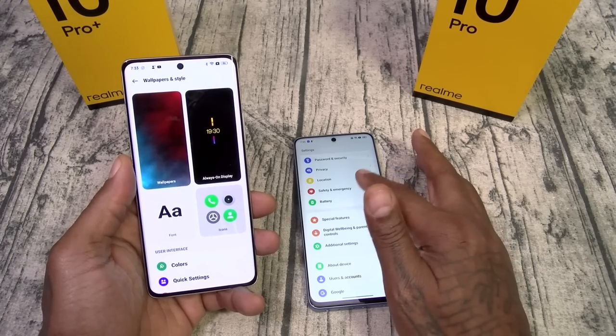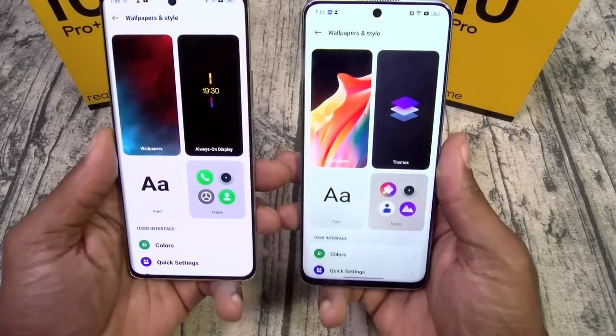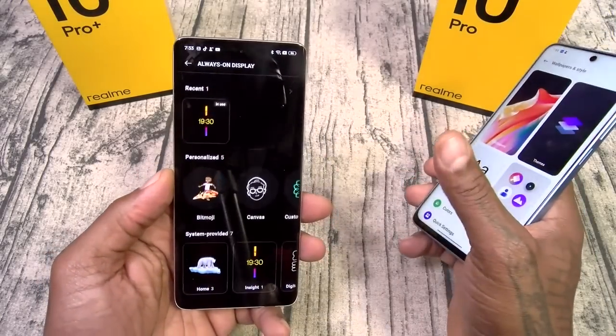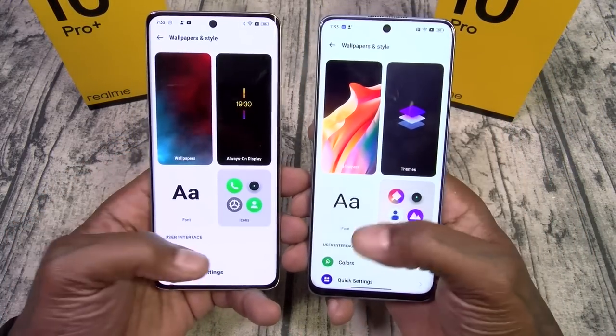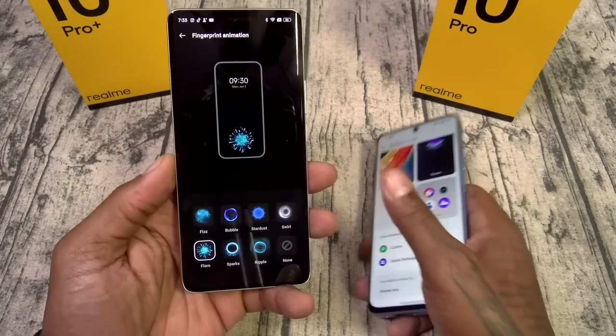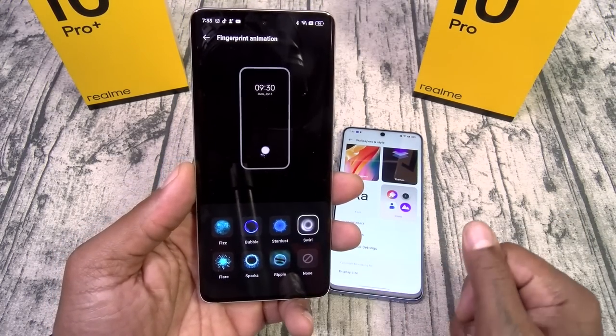Okay, let's see where we at. Wallpapers and style. Okay. Now, you see, always on display. Fully customizable. You got a bunch of different ones to choose from on your 10 Pro Plus. No always on display. Not to mention fingerprint animations, okay, on the 10 Pro Plus. You can change these, and each one has a different sound.